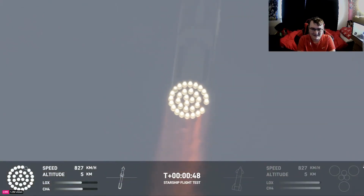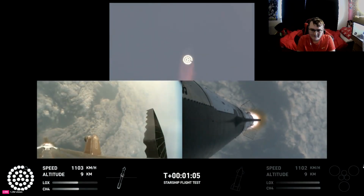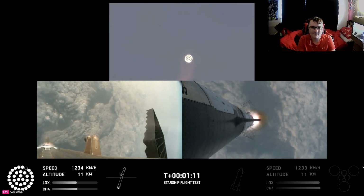Max Q, that maximum aerodynamic pressure on the vehicle. Oh, it's one of the outer engines they've still lost. That's okay. Starship has engine out capability. Max Q. All right, we just passed through Max Q, so we're going to continue on up. We still have about a minute and 30 seconds until we get to stage separation.